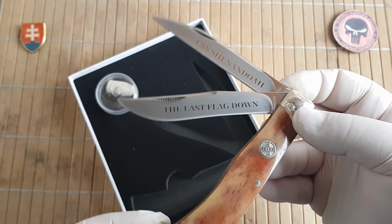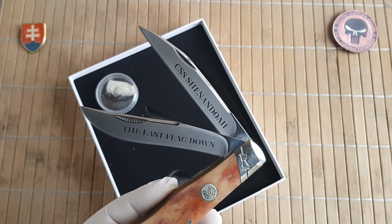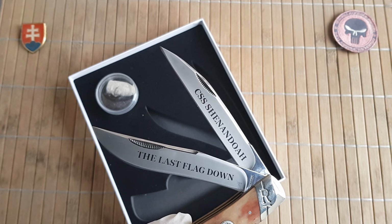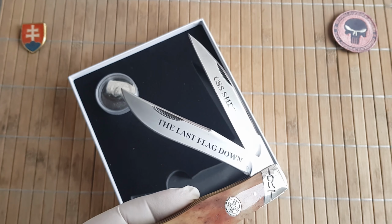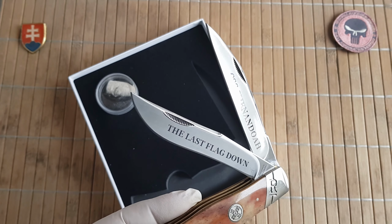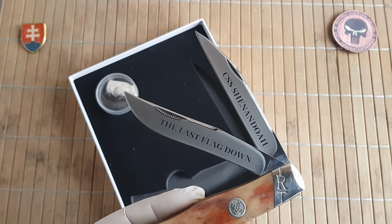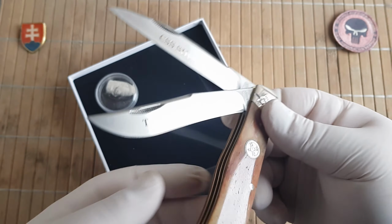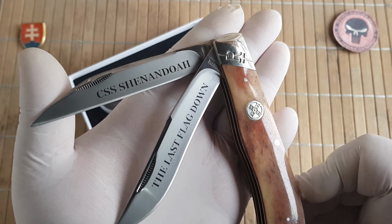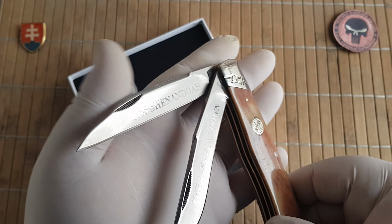So this is a trapper with a 2-blade combo. You have a nice Warncliffe primary and this, I'd say, Skinner partial clip point, almost straight back blade, and that was the primary reason why I bought this knife, because I wanted a trapper with this blade.